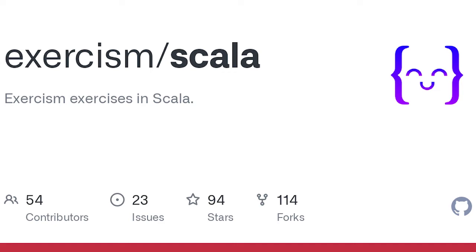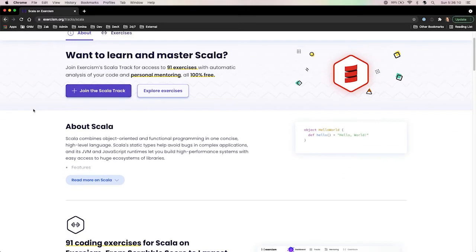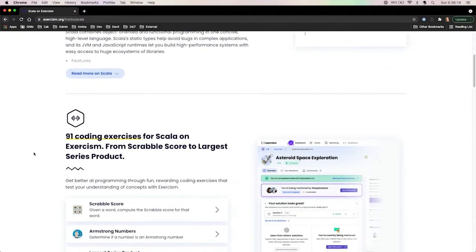So tip number 3 is the Scala track on Exercism. I absolutely love the Exercism platform. I'm so grateful to all of the volunteers who have made it. So Exercism is really special because there are lots of little coding challenges, and not only do you get to do the coding challenge, but once you submit it, you also get a code review from a mentor, and that mentor will assess your code, will give you tips and hints, and you can have a full-on kind of back and forth message conversation with your mentor.